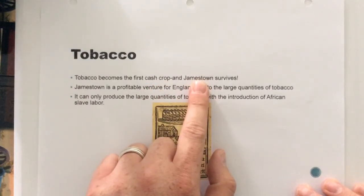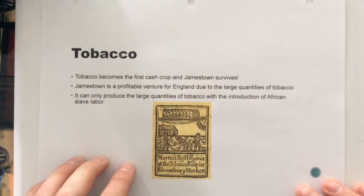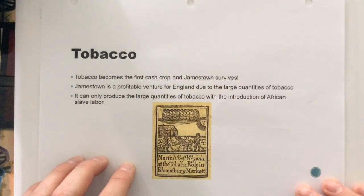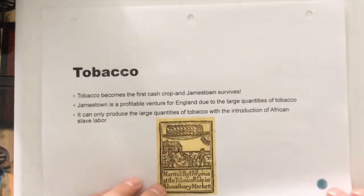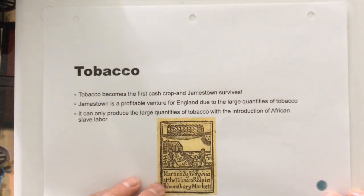Not only did they grow food, they were able to buy more supplies because of this cash crop. Jamestown became a profitable venture for England due to the large quantities of tobacco being sold. It can only produce such large quantities of tobacco with the introduction of African slave labor. So we'll talk more about that at a later time, but we're going to see slavery is introduced due to the introduction of tobacco.